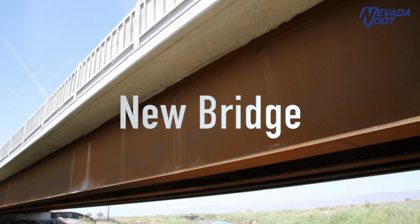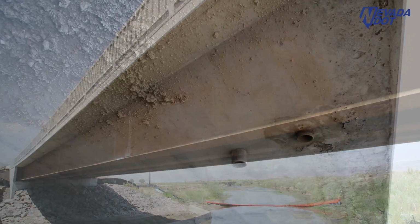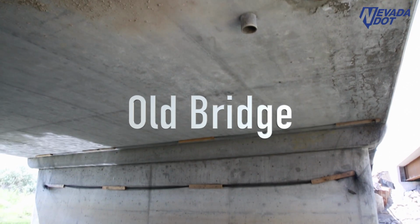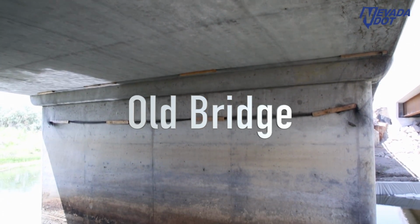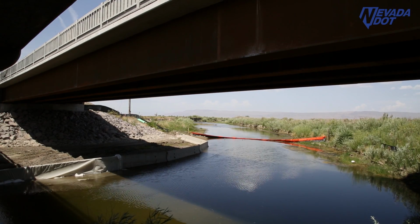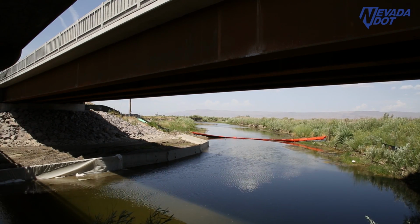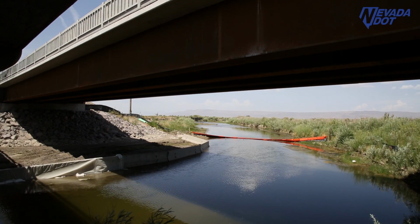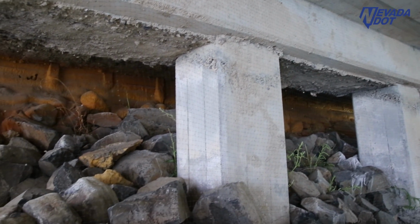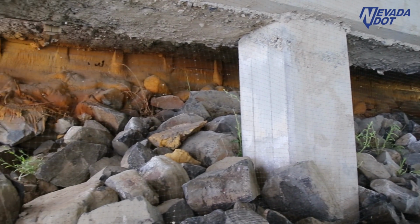It's almost complete. This bridge was built in 1939, and it was actually a replacement bridge for an earlier bridge. Part of those abutments are still present. We retained that part of the structure to protect the side slopes to prevent against bridge scour. On this side of the bridge, there's also portions of the existing abutment wall.